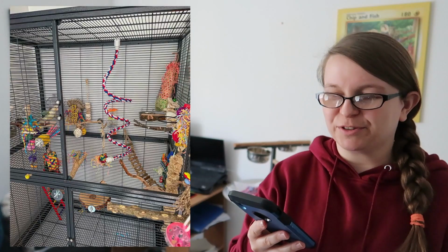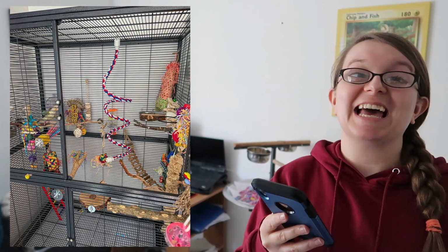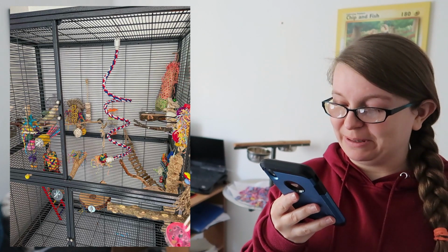The next submission comes from Evas Flock, and this is for Castro, the green-cheeked conure, and I have to say, wow, this is a huge cage for a green-cheeked conure. What a lucky bird. This is awesome. There are so many fun things in here. I don't even know where to start, to be honest.